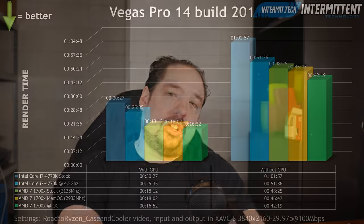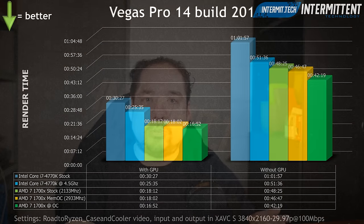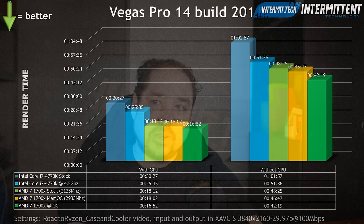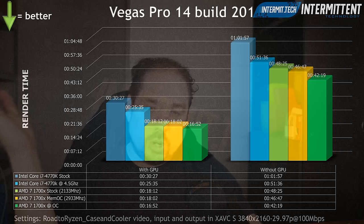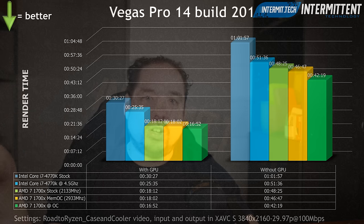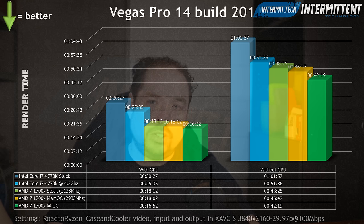This is a very interesting test for myself because I use Vegas Pro 14 build 201 to render all my videos. And using CPU-only memory rendering, basically going from a stock 4770K to the overclocked Ryzen, it shaves off almost 20 minutes of rendering time, and that's significant.